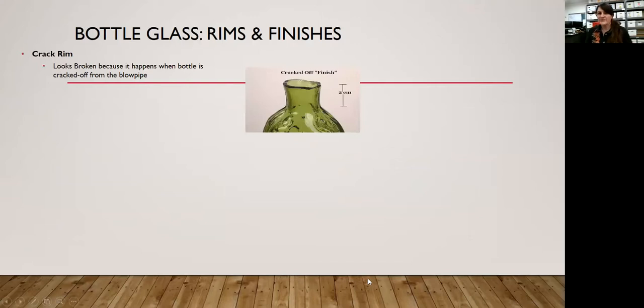The oldest type of finish, and one that seems sort of crazy to me, is just the cracked off finish. It looks broken because that's how it was done. They would blow out the bottle and crack it off the top, literally just break the bottle off the top from the blowpipe. And that was it. They wouldn't do anything to smooth it out, to finish it, to make it nice and soft. So if you see a very old bottle that's whole for sale and the top looks broken, but like it's been broken for a really long time, it may have been one of these cracked rim bottles.